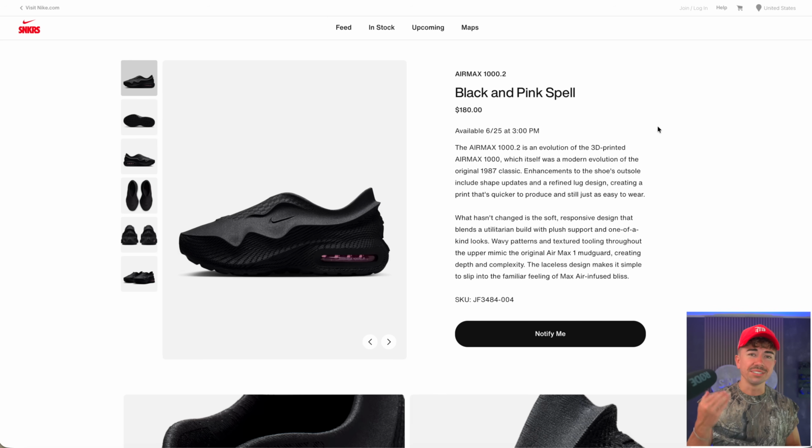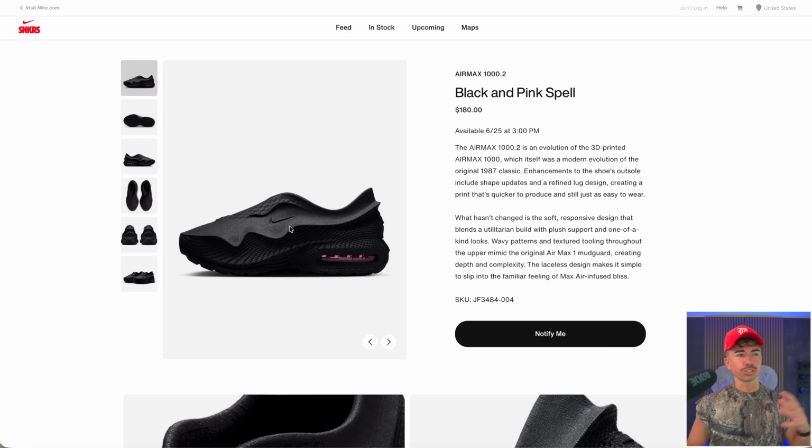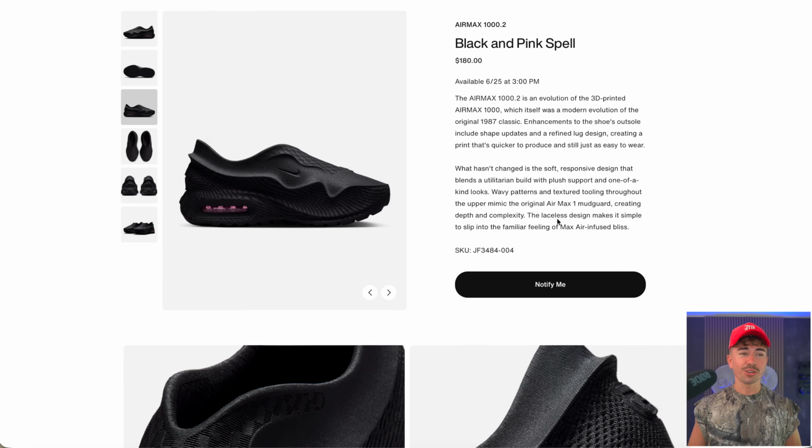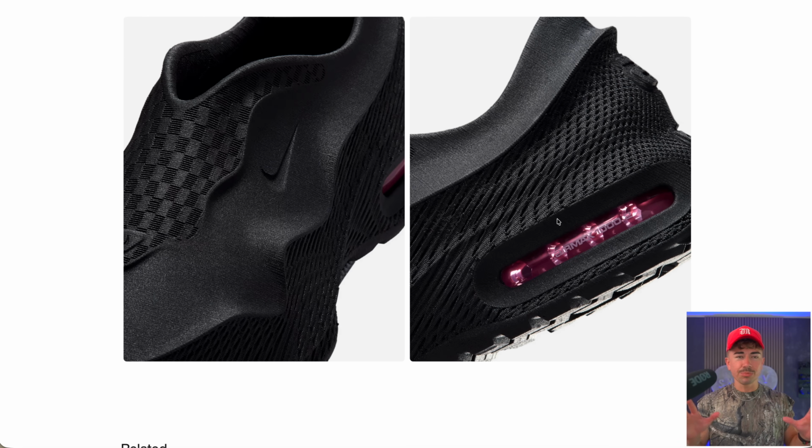Some upcoming drops happening right around the corner. First one is another Air Max 1000.2. This is the black and pink spell, just all over black, 3D printed by Zellerfeld with a little pink air unit, which is kind of fire. It looks like Nike and Zellerfeld are really trying to get as many people as possible to try this pair of shoes. It was stupid limited, but they're slowly rolling out more and more colors, which is a great thing.